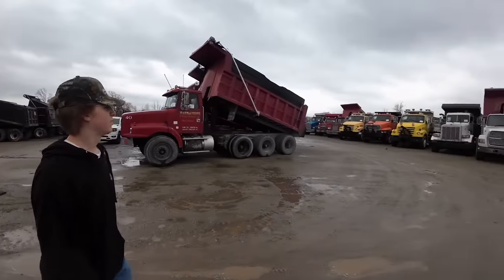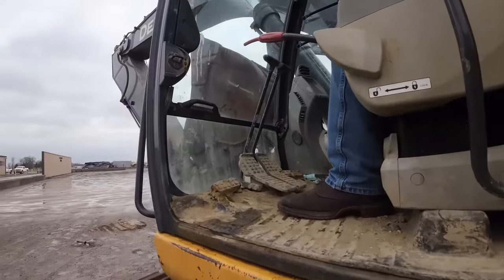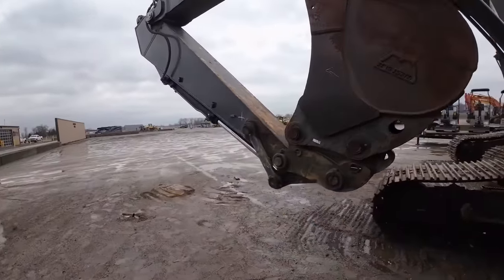And more dump trucks. You got any codes or lights flashing in there? Red light on the left, upper left? No. Nope. Go on down.